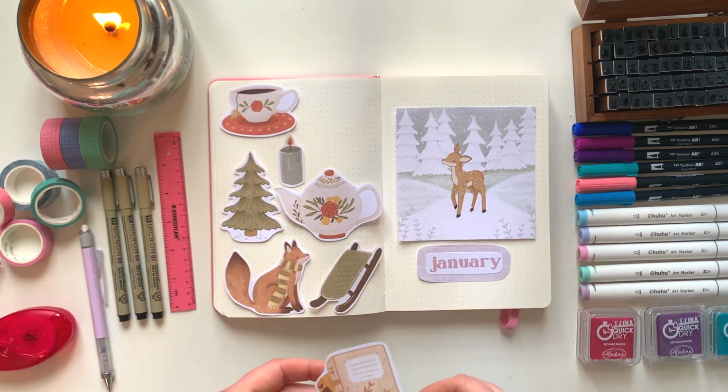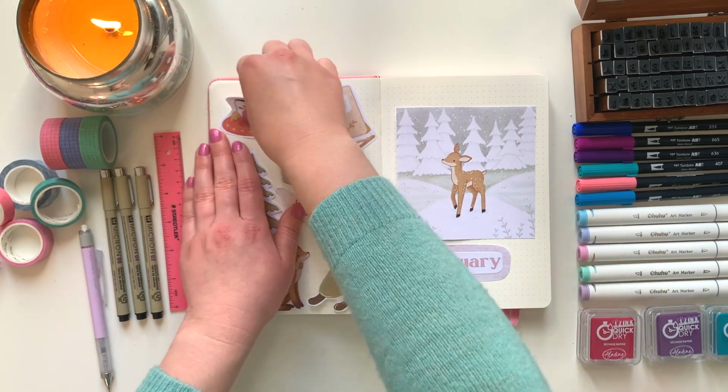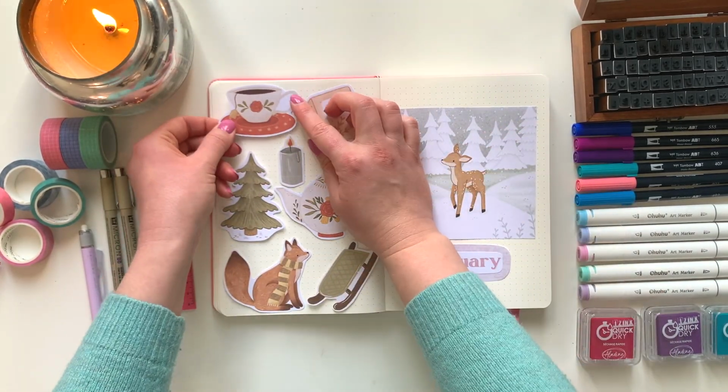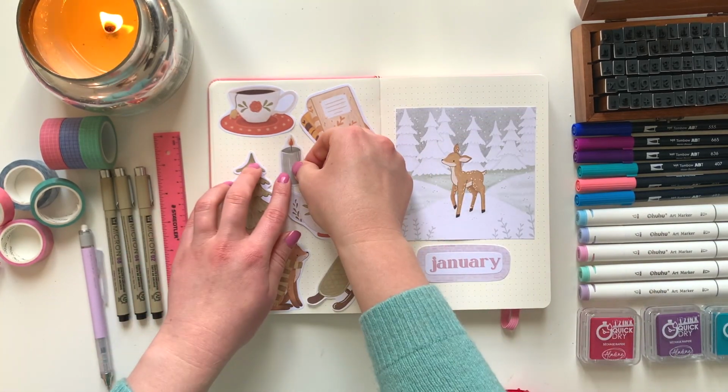Okay, so now that all the overall yearly spreads are done, we can get into the beginning of the monthly spreads. So obviously, we'll start with January. I always start with a little intro page to each month just to divide up the journal and to be able to see how each month went.